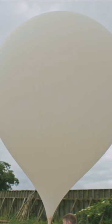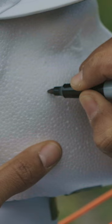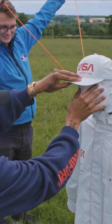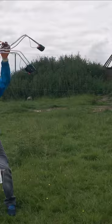I wanted to write on his face. Should we do that now, or when's the best time to do that? Now's the sooner the better. I'm trying to figure out what else to write, and write the date. Three, two, one, release.